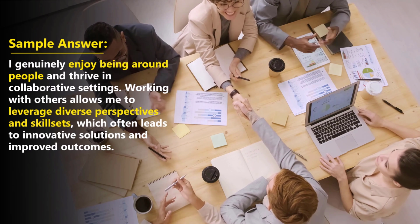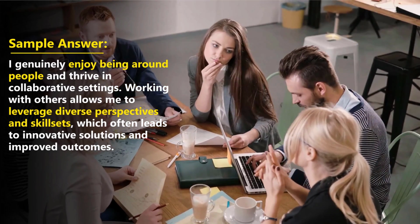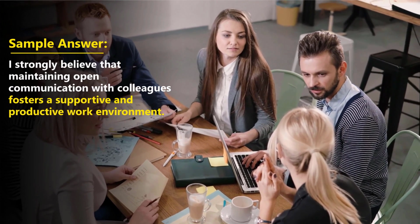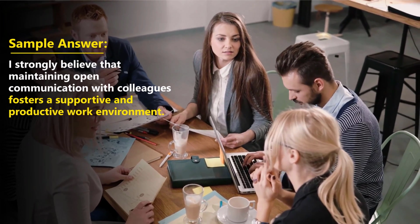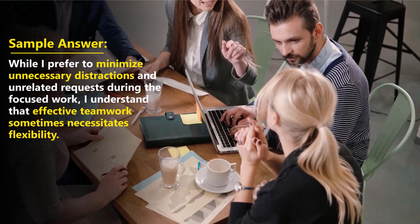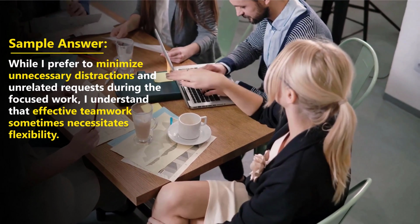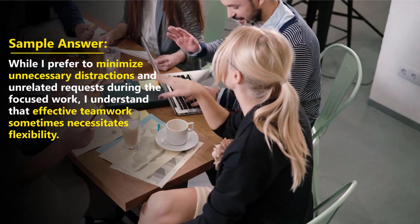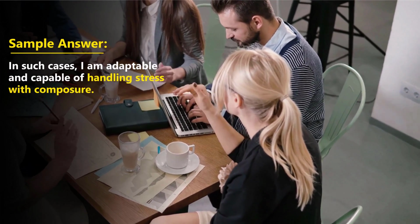I genuinely enjoy being around people and thrive in collaborative settings. Working with others helps me leverage diverse perspectives and skill sets, which often leads to innovative solutions and improved outcomes. I strongly believe that maintaining open communication with colleagues fosters a supportive and productive work environment. What's even more important is that while I prefer to minimize unnecessary distractions and unrelated requests during my focus time, I understand that effective teamwork sometimes necessitates flexibility.